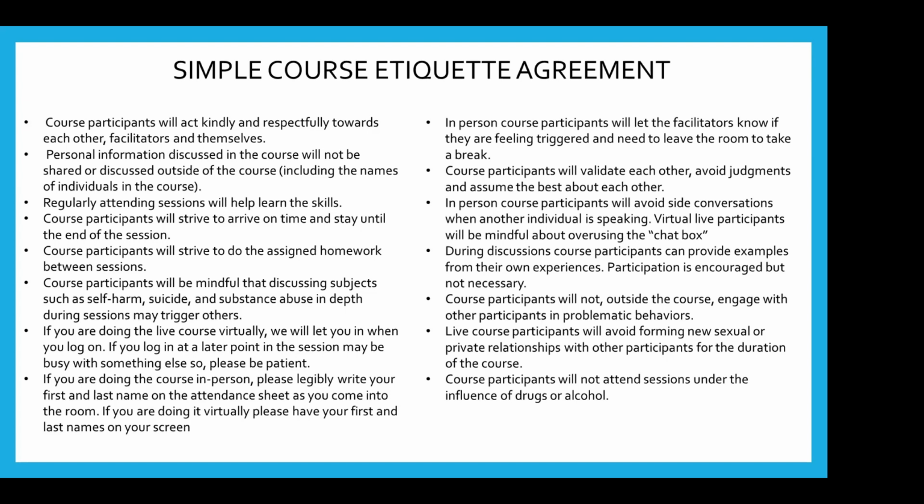Course participants will not, outside the course, engage with other participants in problematic behaviors. Live course participants will avoid forming new sexual or private relationships with other participants for the duration of the course. Course participants will not attend sessions under the influence of drugs or alcohol.